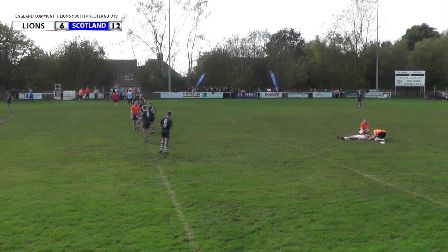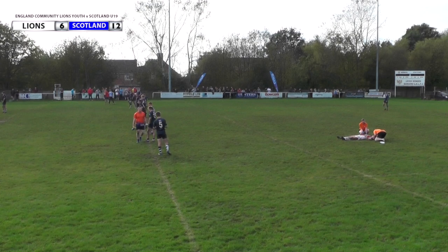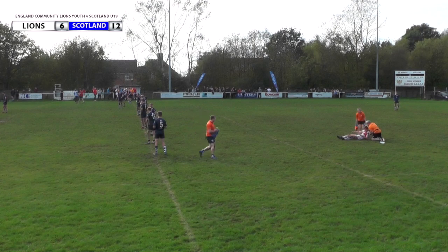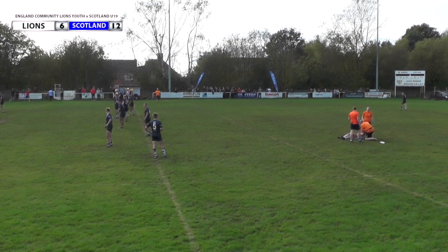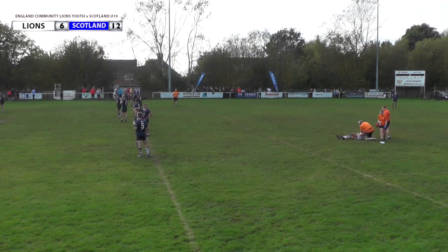Plenty of concern being shown for the grounded comrade in the background here. I think it's Kieran Lawton, isn't it, Dave? Just trying to see. Looks like he's got a head knock. Silly one, heck of a knock that he took. I think you're right there, Richard.